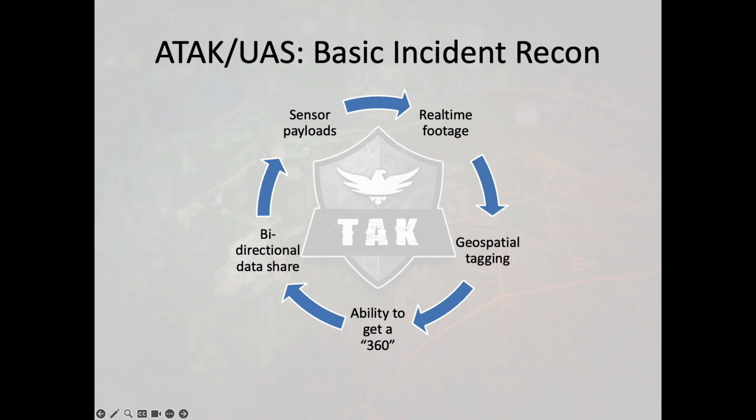Historically, without it, we talked about getting a 360, and that 360 is not complete till you literally see all sides of an incident, at which point, when you're sending a person on the ground, it may take a while. It may be something that's not done until later in the incident, and you can essentially miss critical, valuable information.